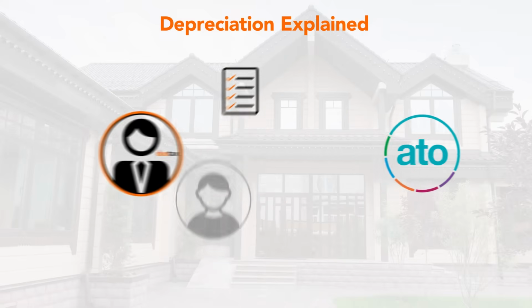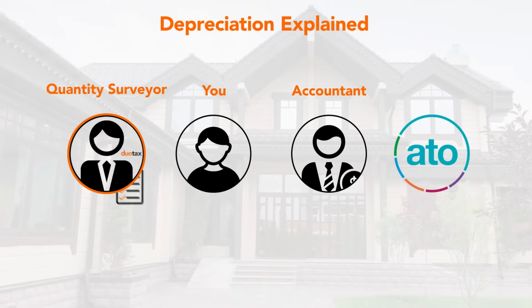Once you receive this report, if you have an accountant, you would give this to them and they'll make these depreciation claims when they lodge your tax return at the end of each financial year. If you don't have an accountant, you can do it yourself, but we always recommend that you use one to make sure you don't miss out on these deductions that you're eligible for.